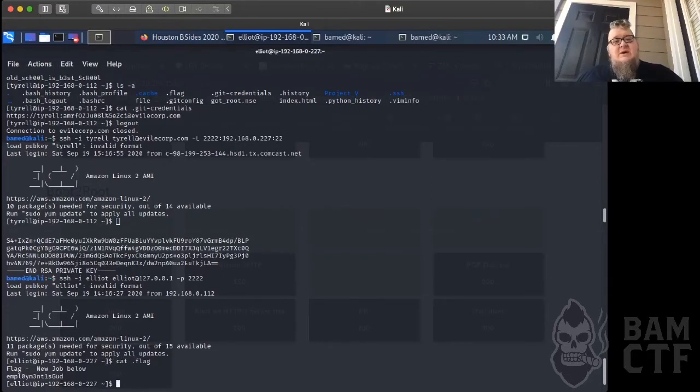Okay, so we have initial access. What have we learned about this system so far? We know that Elliot, if you go back and look at the emails, wanted sudo access. Tyrell said no, but Scott has sudo access. All right, so let's see what we can find out about Scott.